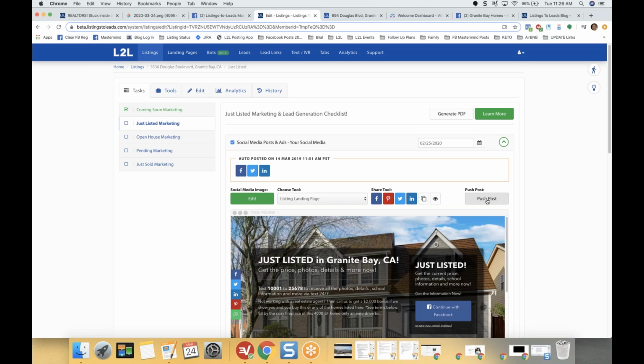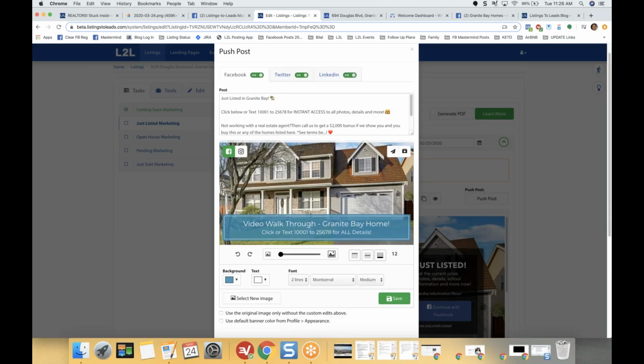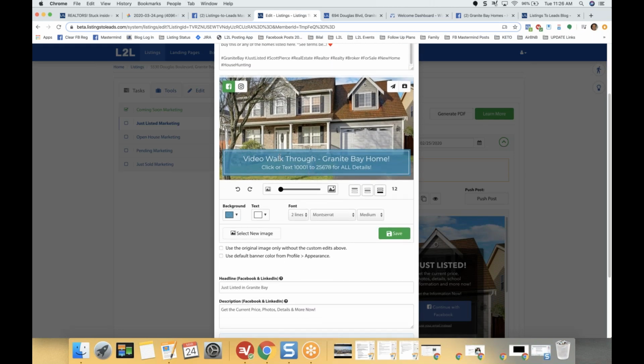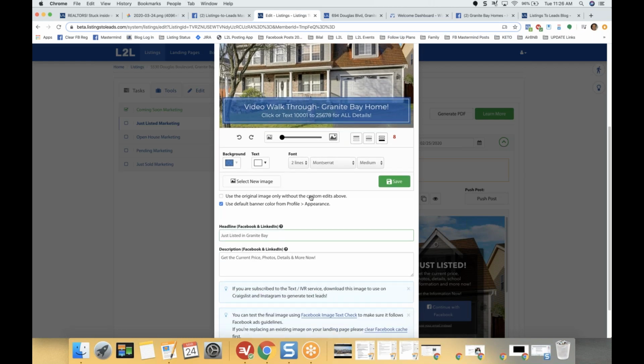There's a button here called Push Post. And I've got it set up to post to Facebook, Twitter, and LinkedIn. I can edit the text however I want to. Maybe I'll put "will not last," just so you can see what I'm doing here. You can edit this however you want. Notice I can edit the text in here however I want. I can change the color of that banner. I don't even have to use a banner. Right? I can click select new image and upload a custom image, right? I can edit the text that appears below my Facebook post.